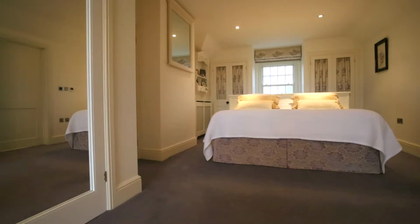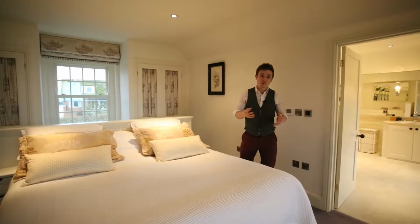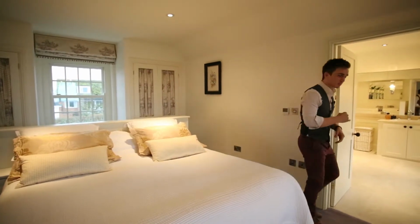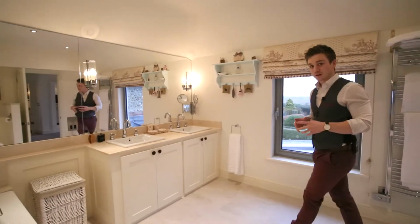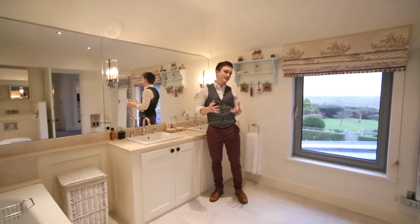And this is a really good sized bed, but easily fits with loads of room around. And to top it all off, the ensuite is rather something too. And luxury is the word of the day in here. The fixtures and fittings are something else. His and hers sinks, which is really nice to have.